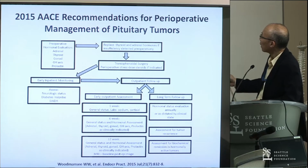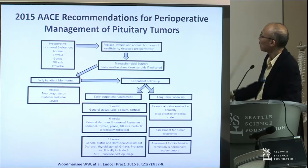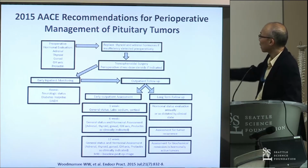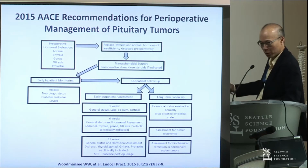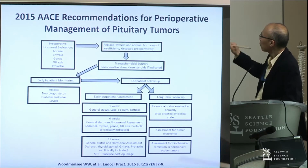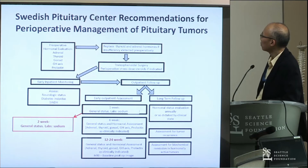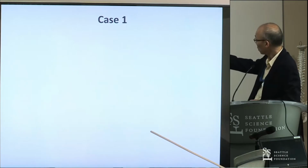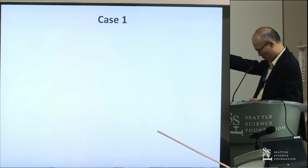So this is the American Association of Clinical Endocrinology recommendations for perioperative management of pituitary tumors. This is the algorithm that's put out by Whitney Woodmansee, which I believe you've worked with at Brigham's. So we tend to follow this algorithm here, except for the fact that unlike, oops, let me go back.